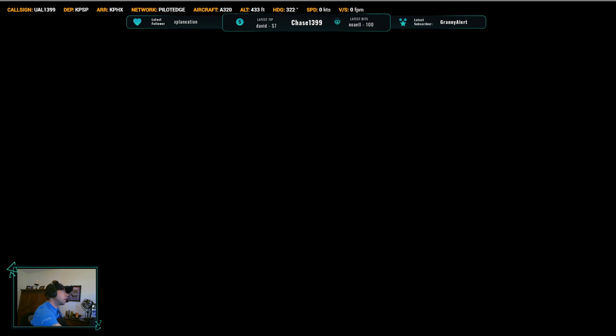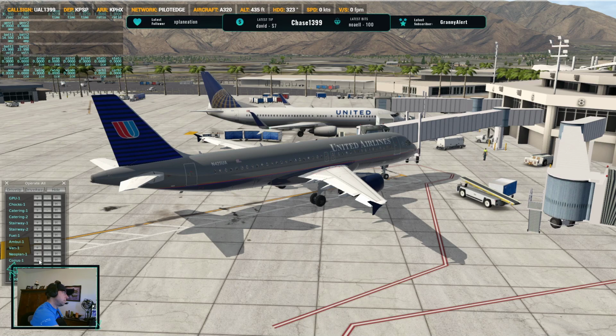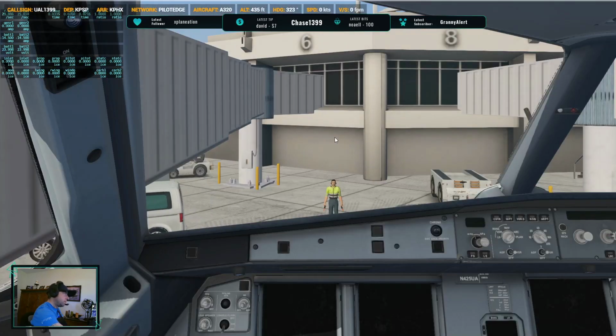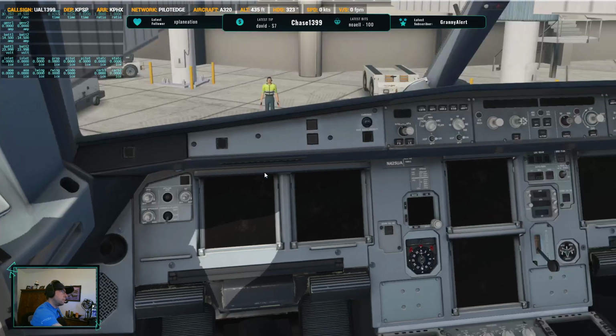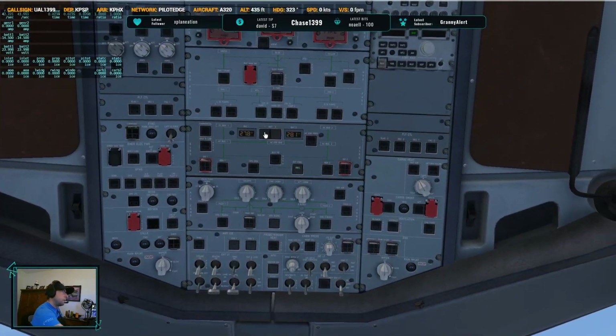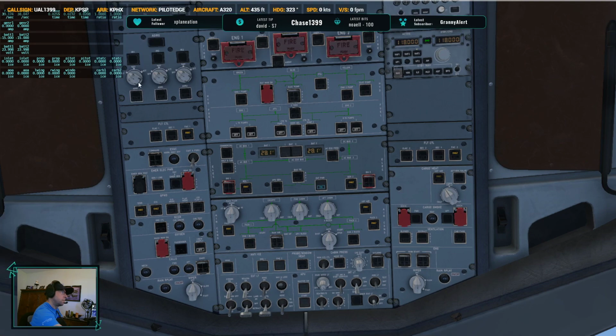All right, so let's get some ground people here. Jump inside. Get things loaded up. Turn on the batteries. External power is available. We do the IRS align. Wait for the on battery to show up, and then we go on to the next one.